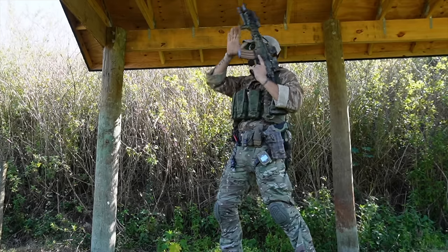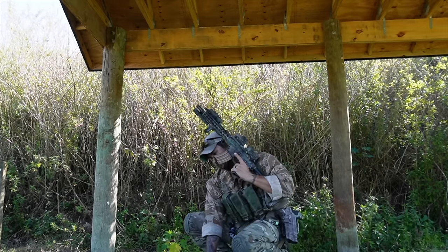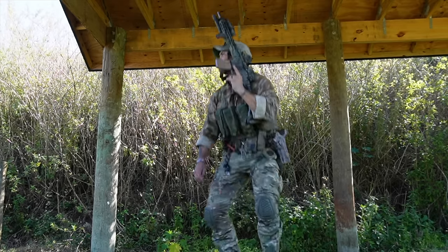Now, depending on the department or the agency, some people flip-flop high ready and high port, or whatever they call it, but the principle is the same. So this is a good carry to be able to free up that support hand. It's a good carry to run when I'm running around and also not flagging anybody. I'm able to keep strong control of the muzzle, and I'm also able to bend over and pick things up or do other tasks without having to have two hands on the gun.